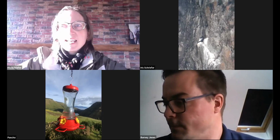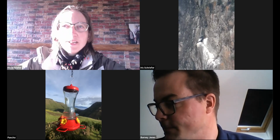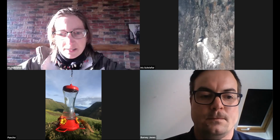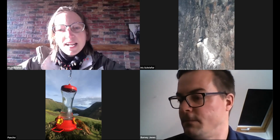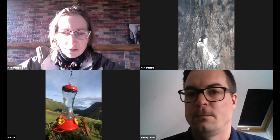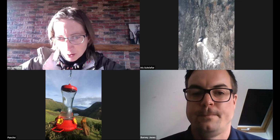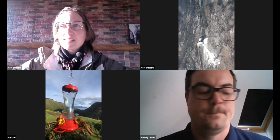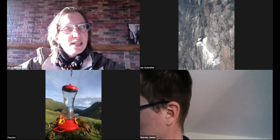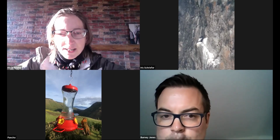We are in Antisana Nature Reserve, a very small nature reserve compared to others in the Andes, and this is the best place to see the Andean Condor still in Ecuador. We have very few of them anymore, only between 100 and 150 individual birds. So it is very important to preserve them, and this is the best place to see them. We have about 20 to 25 individuals living in this area.